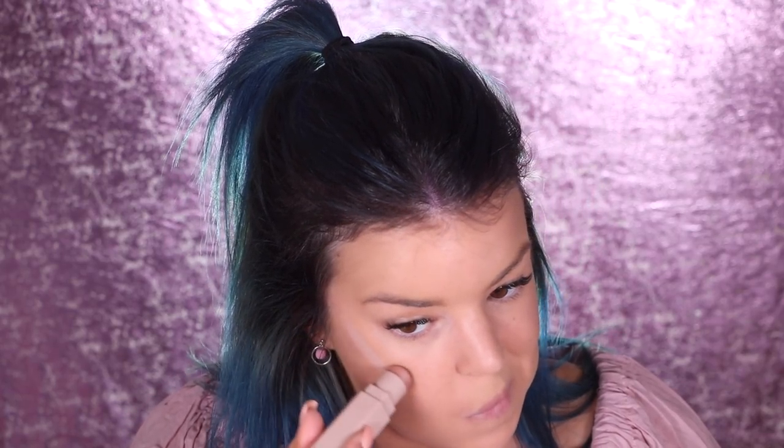And then I'm just gonna take the end of that sponge just to blend it out a little bit. That is such a stunning highlight shade. It's so subtle yet beautiful. You can still see it, but it's not like wham in your face highlight, which I do like sometimes, but this is quite a nice change.